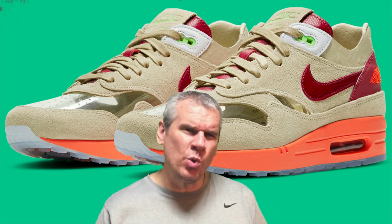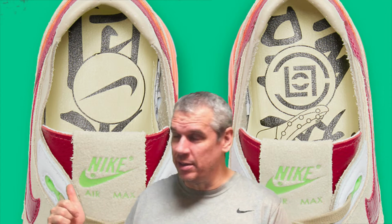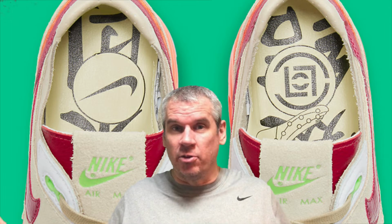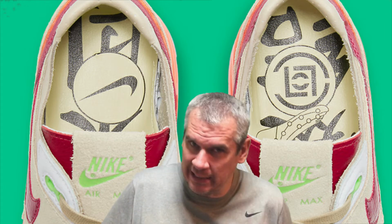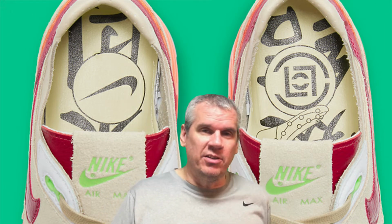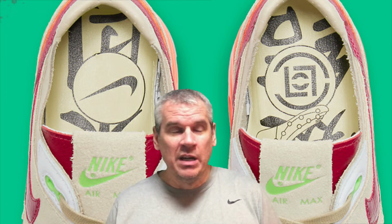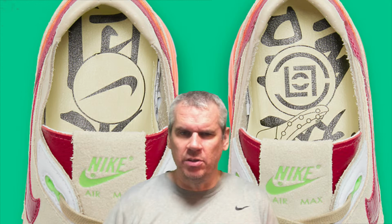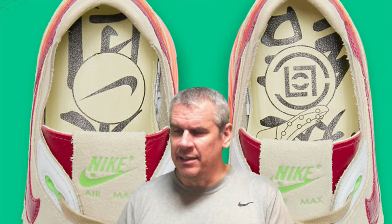I didn't really get a good look at the tongues because I was just too busy gushing over the rest of the shoe. But I wouldn't be surprised if there's something interesting in the tongue, and I can't tell you what it is, but I can show you because I'll jump it up here on the green screen, and we'll have a look at the tongues. For all I know, it's very simple Air Max 1 branding, or it could be something very unique. Same with the insoles. I don't remember what the insoles look like, but this view here will give you a view of both the tongues and the insoles.